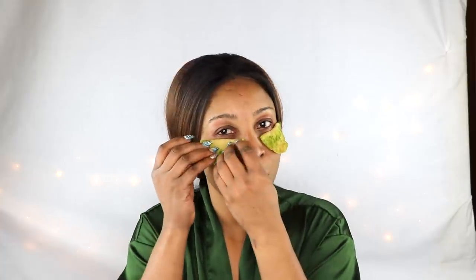However, if you do not want to treat the upper lash, it's a waste of time not to treat the entire area. So you can also fold this like this, and you could place it right under your under eyes like this, and you leave it on for 30 minutes. So you could fold it like this, and you're going to take care of just underneath your eyes.